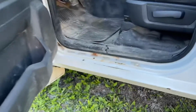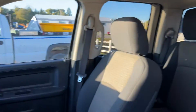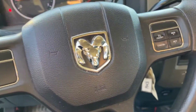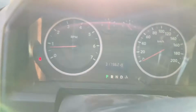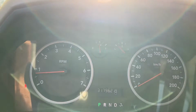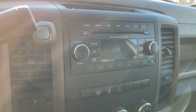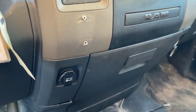Power locks and windows. Four-door pickup truck. Cruise control. 317,962 kilometers. No lights on the dash. Radio equipped with air conditioning. Little screw holes in there.